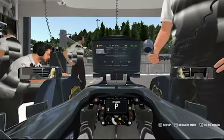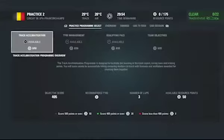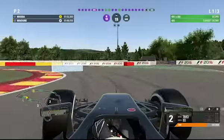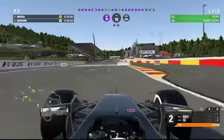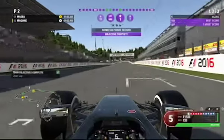So here we are in practice 1 then, for the Belgian Grand Prix. As you can see there, we are going to go out and do the acclimatization program as we always do in these practice sessions. So yeah, here's the end of the first lap. Almost purple, only 3 green, which is pretty good. We've absolutely nailed that. Great stuff.